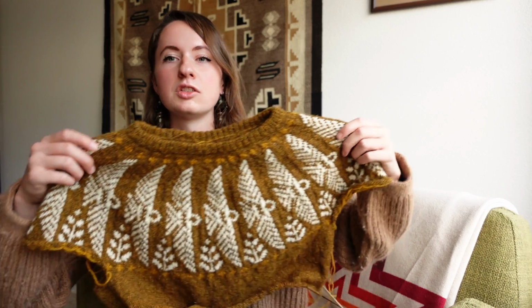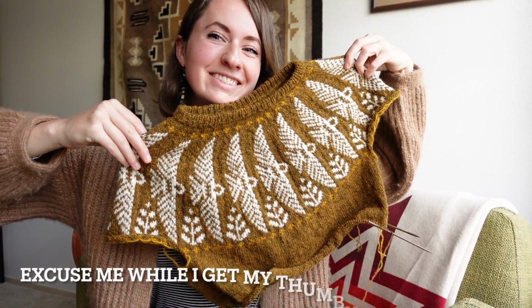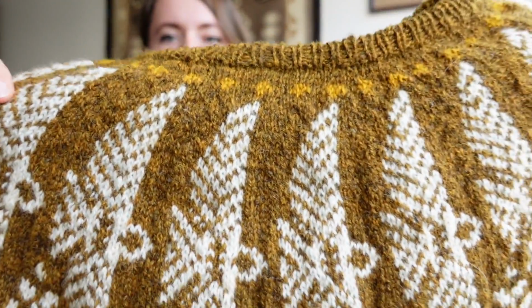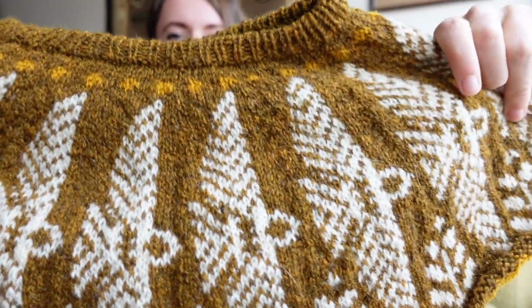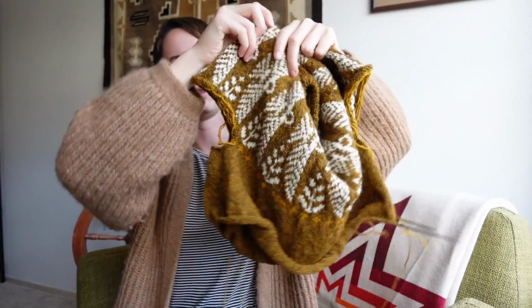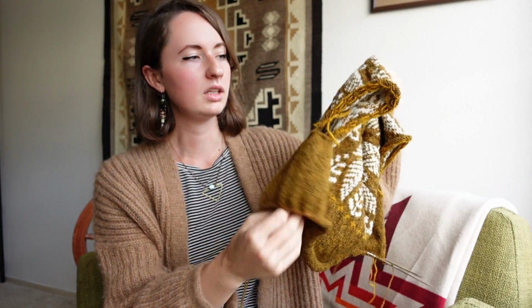Okay, WIPs. I have made a lot of progress on my Talvinen sweater by Caitlin Hunter, and I'm very excited to share some of what this has been like to work on. So I'll show you the process thus far. It's really coming along super well. I think the color gets picked up really nicely. But as you can see, I've finished the yoke, and I've got about maybe 5 inches on the body.